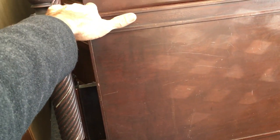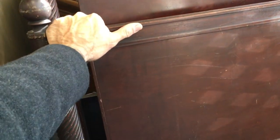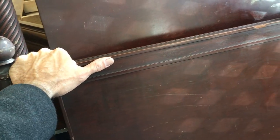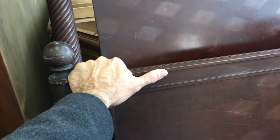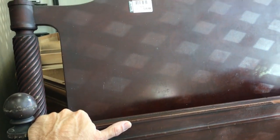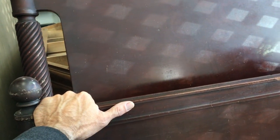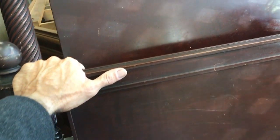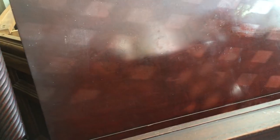Now, what's wonderful is that this bed happens to be signed. It is a mass-produced, factory-made bed, but it was made by a very high-end furniture company from Camden, New Jersey, that is no longer in business, but the name Van Sciver in this area, in my neck of the woods, means quality furniture, and I'll show you the label right down here. Stay with me.